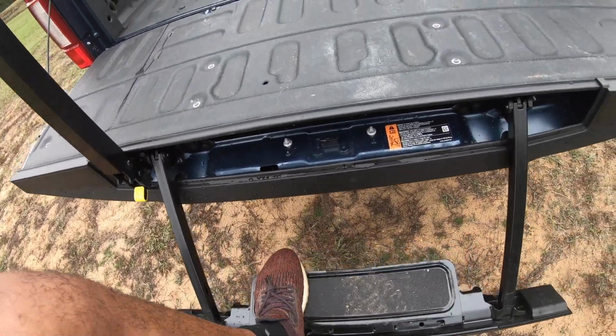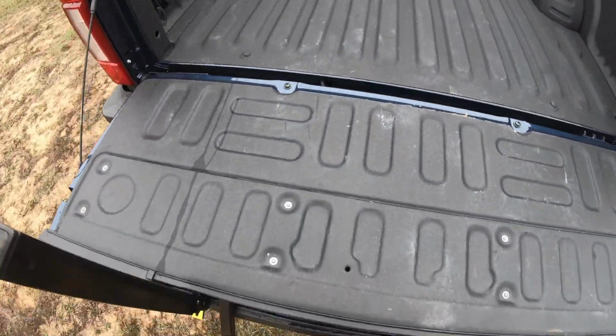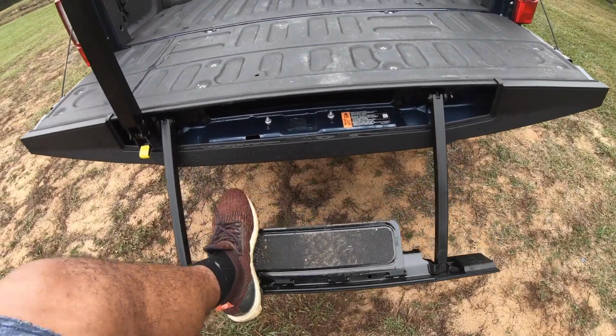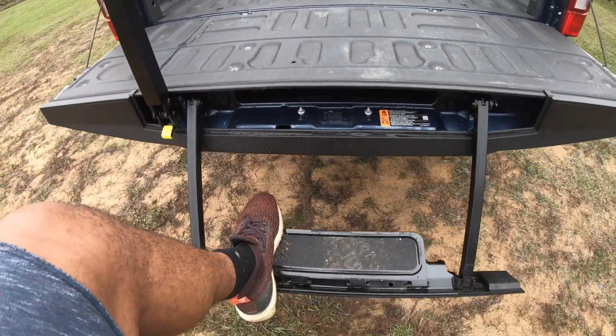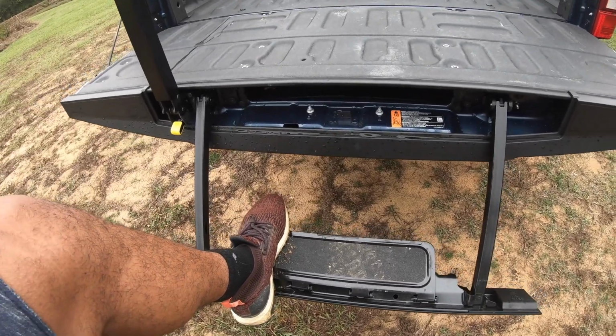So you step down and it has spring loaded, and you step right up into the bed. I think it's pretty neat. Now, of course, see, this truck is lifted, so the angle at which you have to step up to get into this truck is above 90 degrees. Your hip is well above 90 degrees to step up in this.